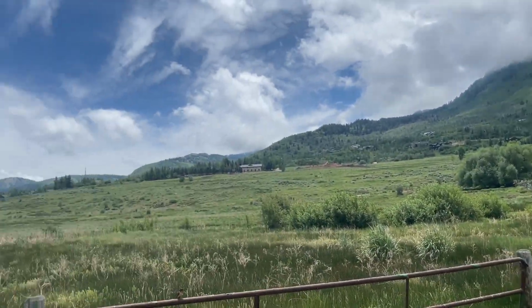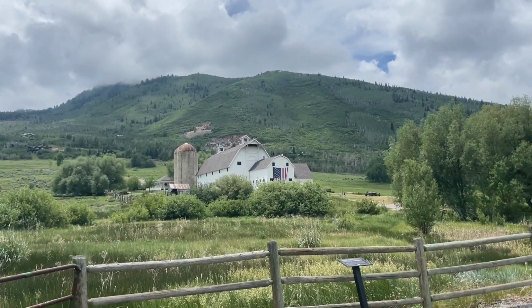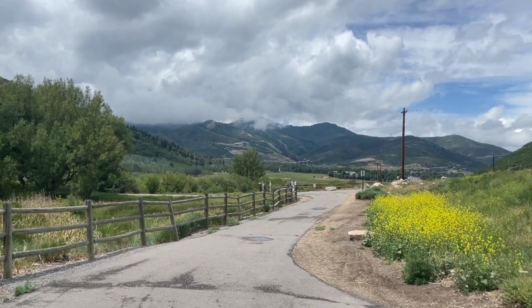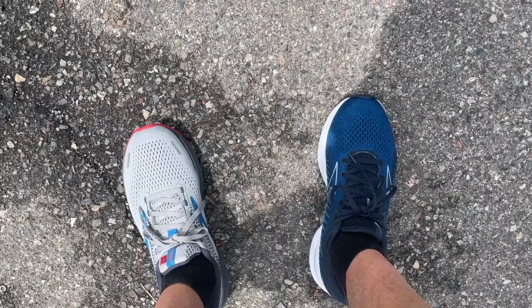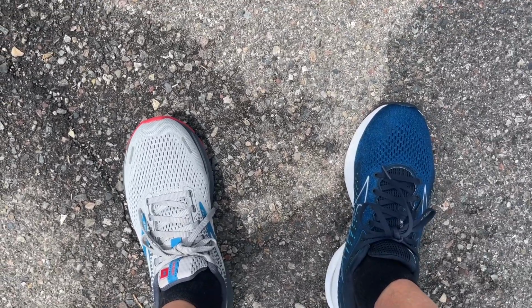That's Park City Mountain over there, and Deer Valley way in the back. And this is the McPolin Farm preserved area. And over there is the Canyons ski area. Some clouds, very unusual. We actually had some rain. Never rains in the desert. So I've got both the Mizuno Wave Rider 25 on the right and the Ghost 14 on the left.